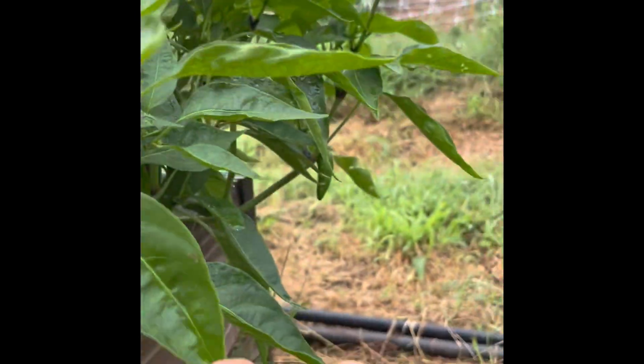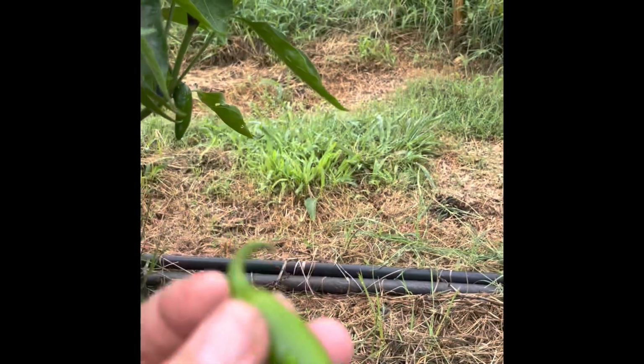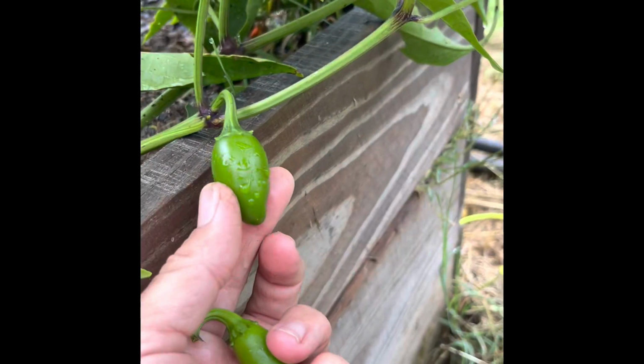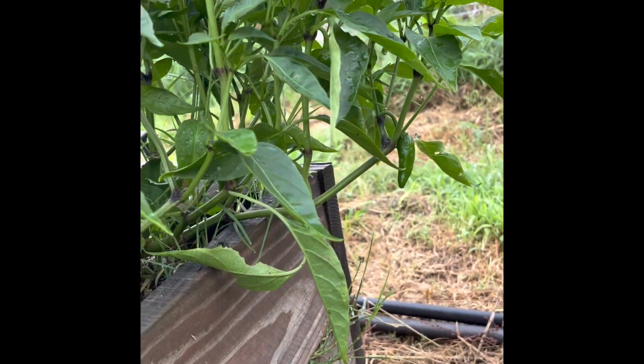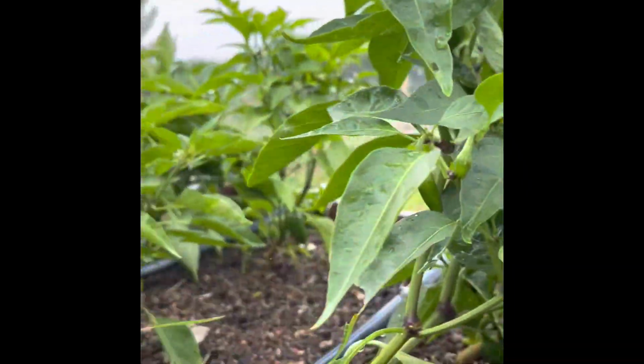So peppers are always interesting because you can pretty much pick them at any stage. It's whatever size you want. So some of these are pretty small still. I'll probably let those go a little bit longer. And some of these could be picked right away. But I think we'll let some of them go. See if we can get them a little bit bigger.